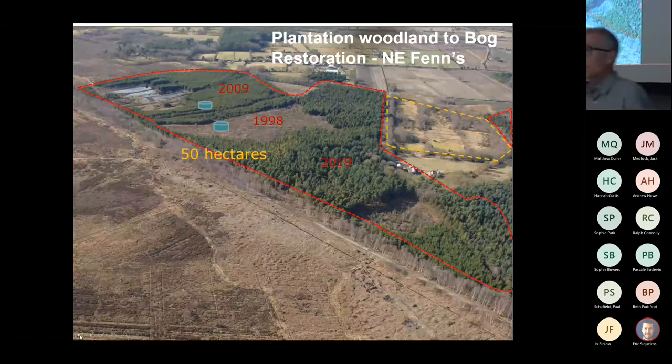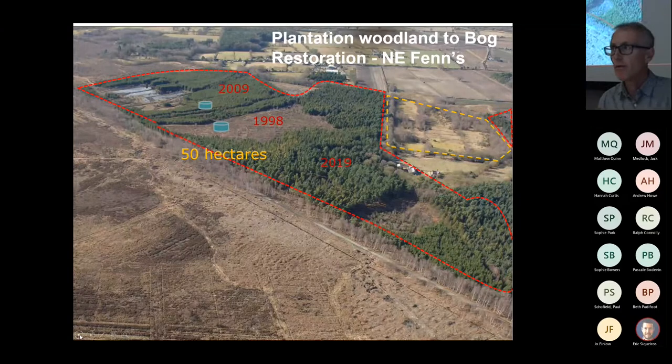Right, so now just to quickly touch on the forest to bog restoration. On the north side of the moss, as part of the project and actually earlier phases, there's been clear fell of conifers from the site. Some of that took place in 1998, some of it in 2009. And more recently, under the BogLIFE project, we cleared 50 hectares in 2019.